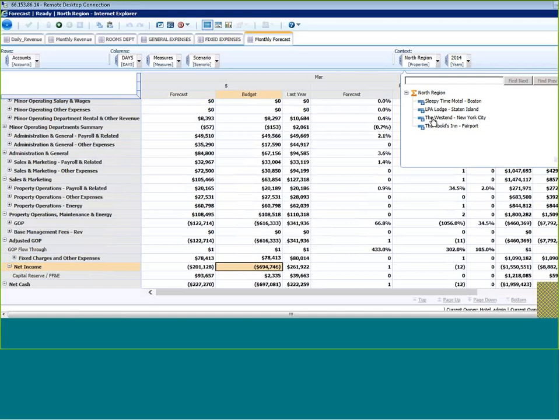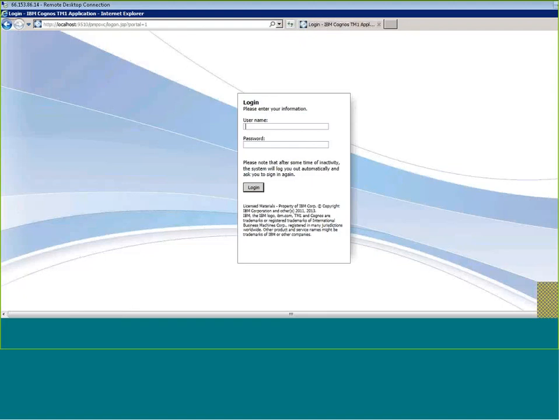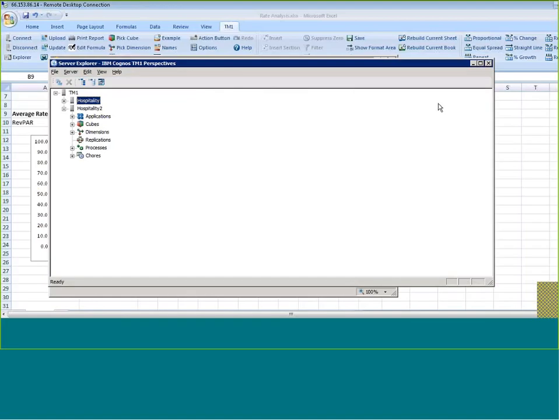Okay. So that's it for the web-based forecasting and budgeting tool that we've created. Now I'm going to jump over to the TM1 add-in for Excel.